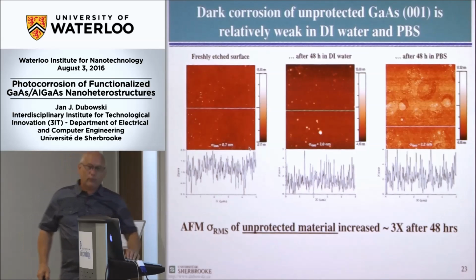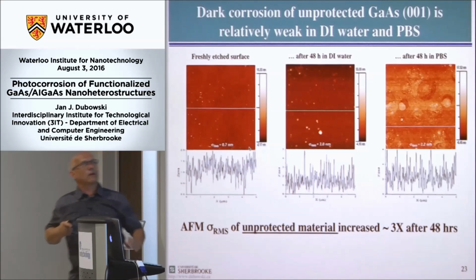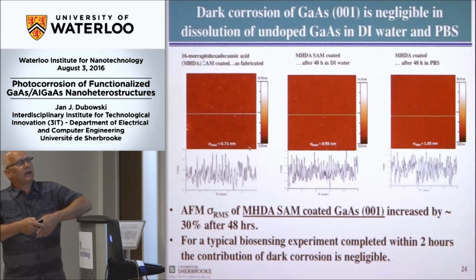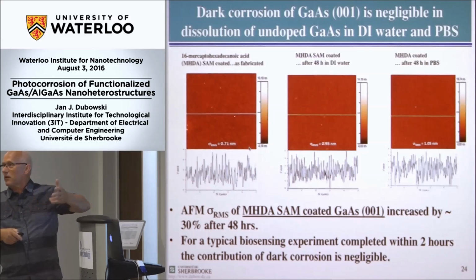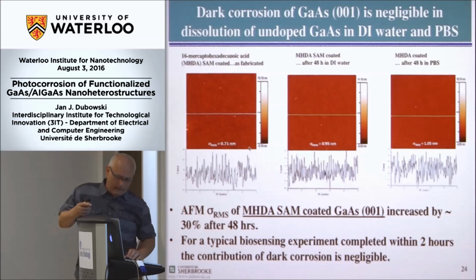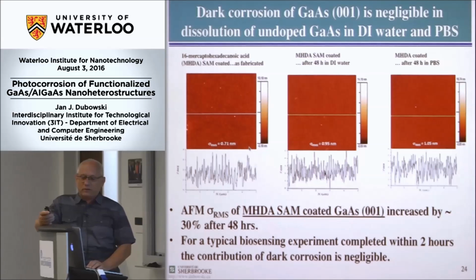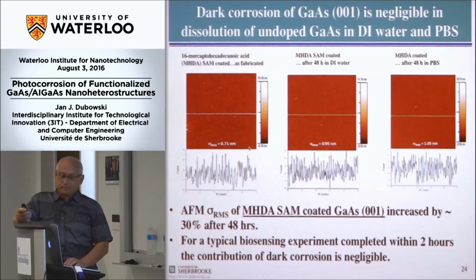When you do the same thing for material that is functionalized with thiol, so using some thiol structure, like in this case, we have an MHDA self-assembled monolayer. Also a 48-hour experiment, you see that sigma RMS also increases, but it's not as rough as material not protected with a self-assembled monolayer. So obviously, there are differences that immediately show up, depending on how you functionalize your material.